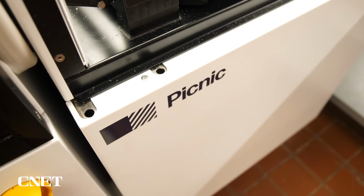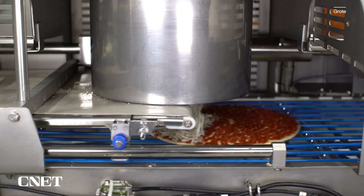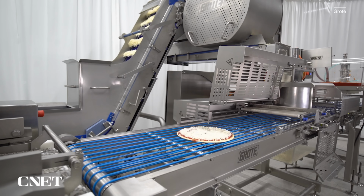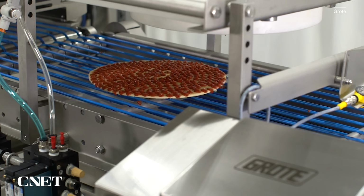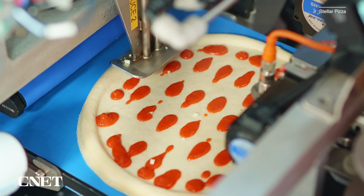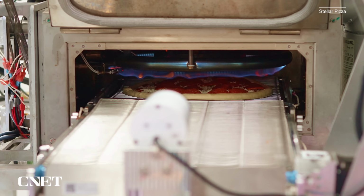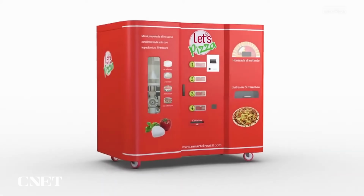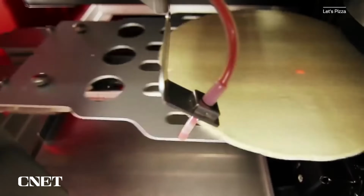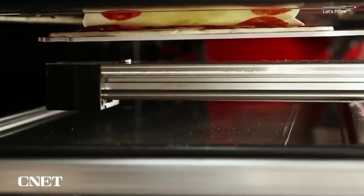Picnic is not the only company making machines to pop out faster pizzas. There's the Grody food service machine that makes up to 45 pizzas a minute, but you still need to cook the suckers. And then there's Stellar Pizza in LA. It's got a machine inside a truck that plops down dough and handles toppings and feeds it all into an oven. And there's even the pizza making vending machine called Lit's Pizza. It's got some robotic arms spinning everything around, making a pie in 3 minutes.